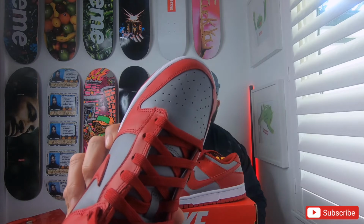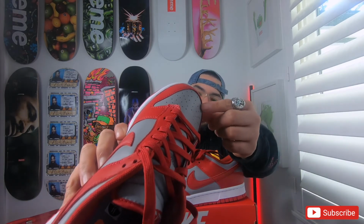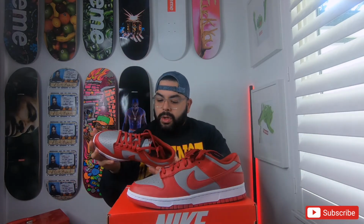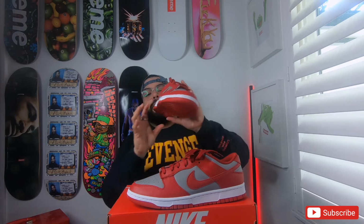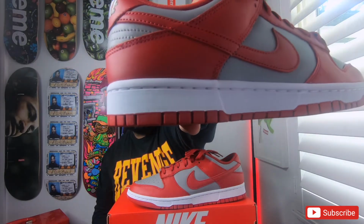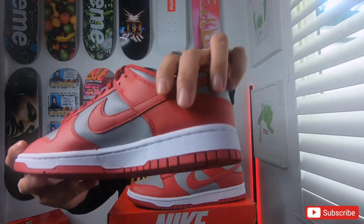I don't know if you guys can see it in the video, but around the toe there, this part's kind of coming up a little bit. I don't know if that's stitching, just the way it was made. There's no real glue stains, but you can see even just around the midsole of the shoe where it connects, and on the heel here, there's just little imperfections. I mean, it is what it is.